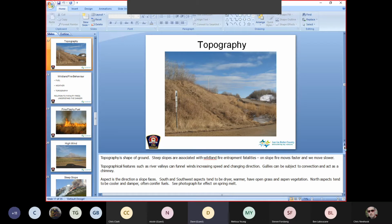Then often we get convective currents, hot air rising, carrying it up those slopes. So we want to be careful when we're dealing with slope. And as in this photograph, which is out by Churchill Park, it doesn't just have to be mountains where you see slope. We get slope around here. And that can cause that increase in fire behavior and speed, particularly, that can overtake us and surprise us. So slope is the biggest one.